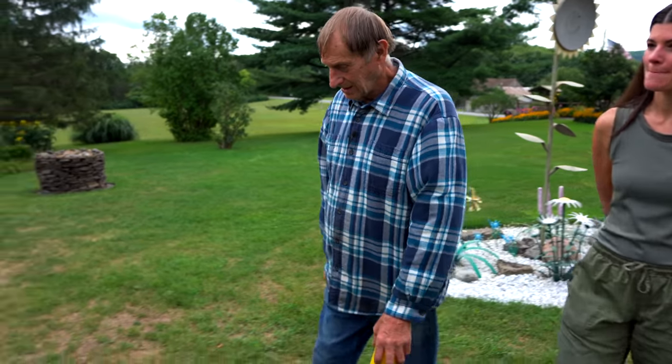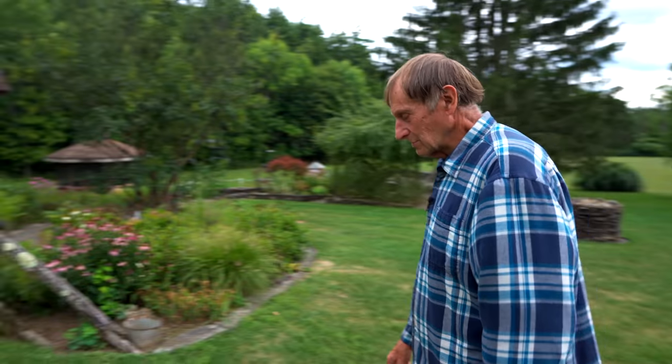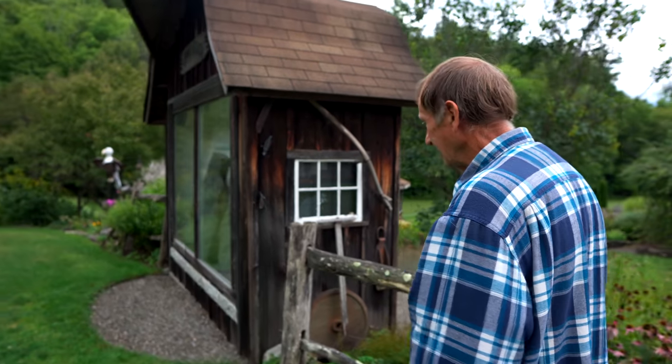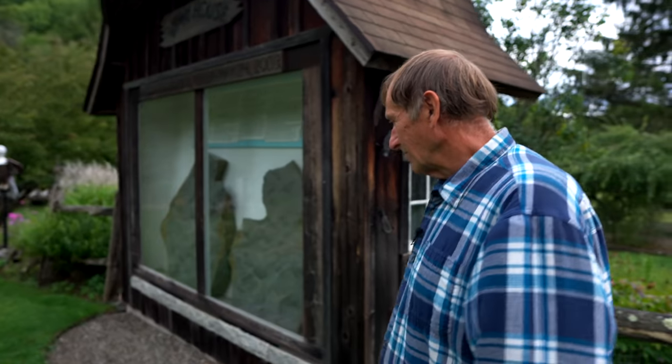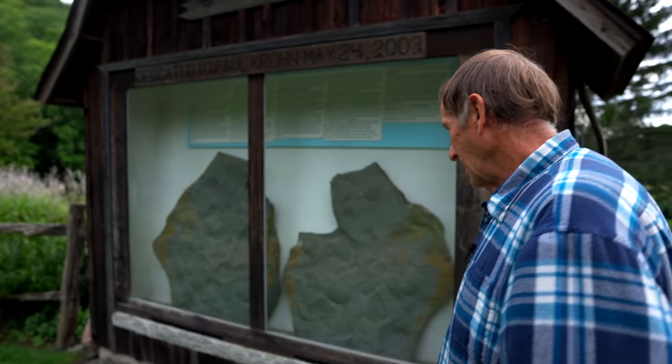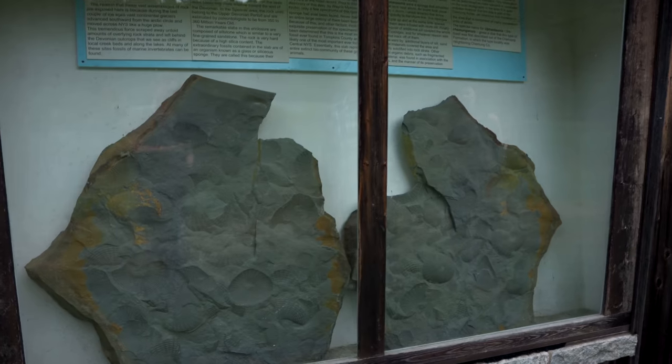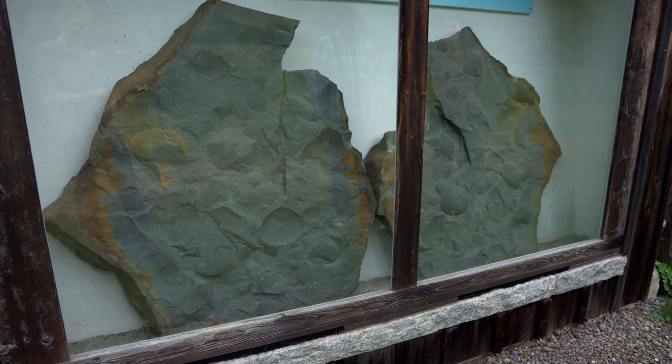This is the rarest fossil ever found in central New York. Probably one of the 10 rarest fossils ever found in New York, period. This is a colony of glass sponges. And there's only been 26 to 30 individuals of these ever found. Wow. They're only found within a 50-mile radius of Ithaca, this variety.